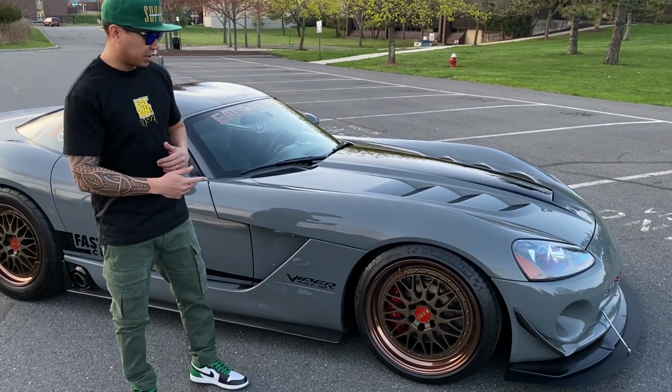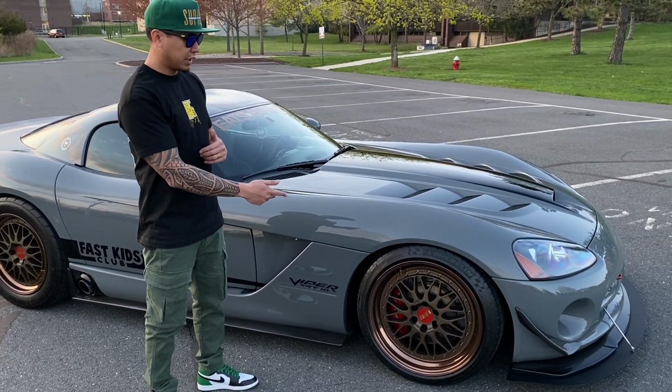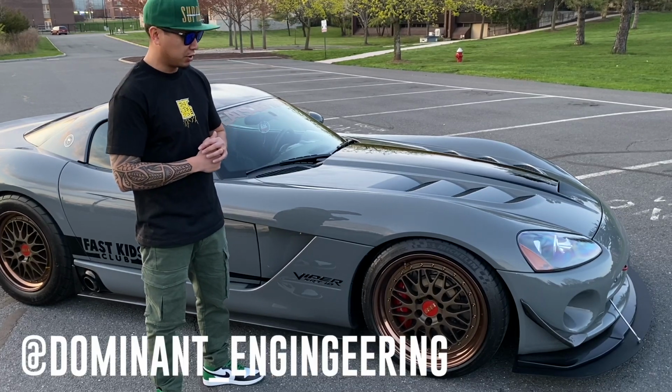And then moving on to the side of the car, we'll start with the wheel setup. These are often confused for BBS LMs. They're actually a lot more rare. They are called the BBS E28s. They're magnesium wheels, and I had them redone by Dominant Engineering.